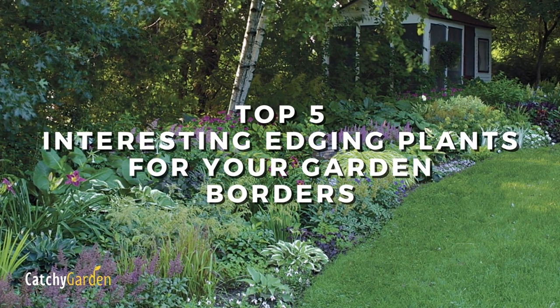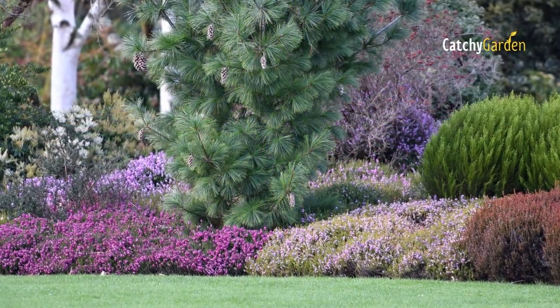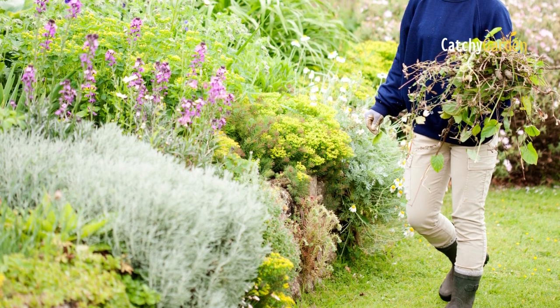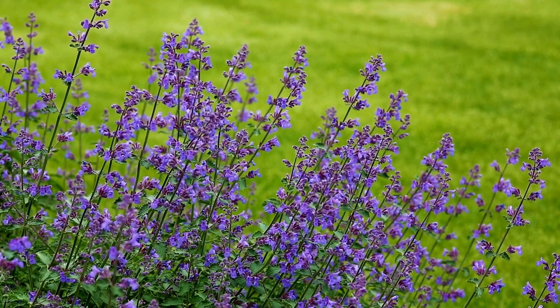Border plants are the perfect finishing touch for any garden, whether you're wanting to line a pathway or complete a newly planted flower bed. These plants, whether tall or short, sprawling or compact, help you create the appearance of professionally planned places in your garden.